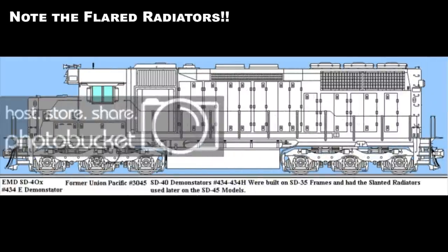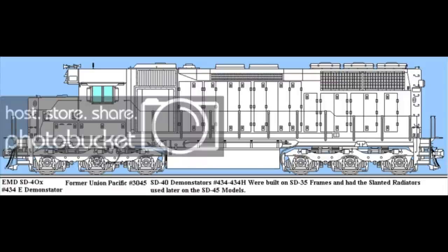The last two SD40Xs, EMDX's number 434G and 434H, were built at the same time as the 434E and 434F and introduced the radiator design that was ultimately adopted for the SD40, with flat radiator intakes significantly longer than any of the earlier units, allowing for the fans to be slightly further apart.